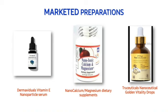These are some of the marketed preparations. The first one is Dermavideol's Vitamin E Nanoparticle Serum. The next is Nanocalcium Magnesium Dietary Supplement. The next is Trueceuticals Nanoceutical Golden Vitality Drops.